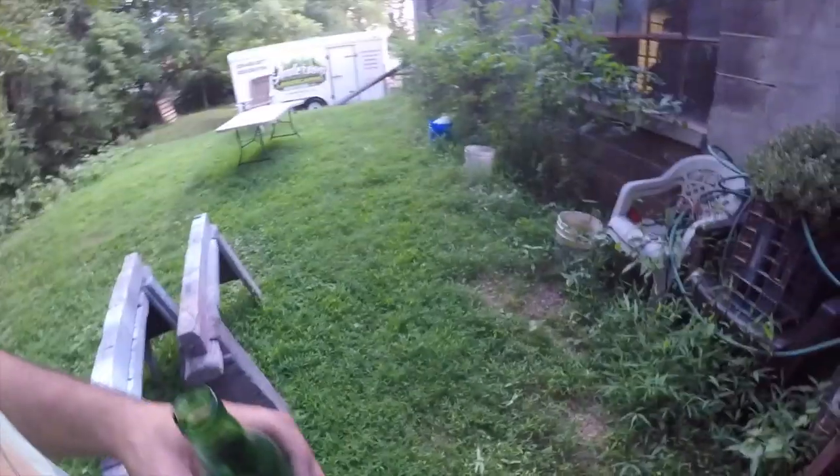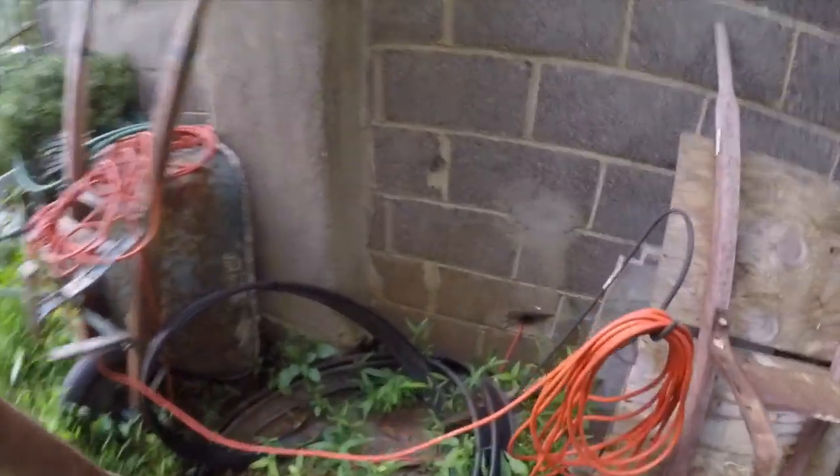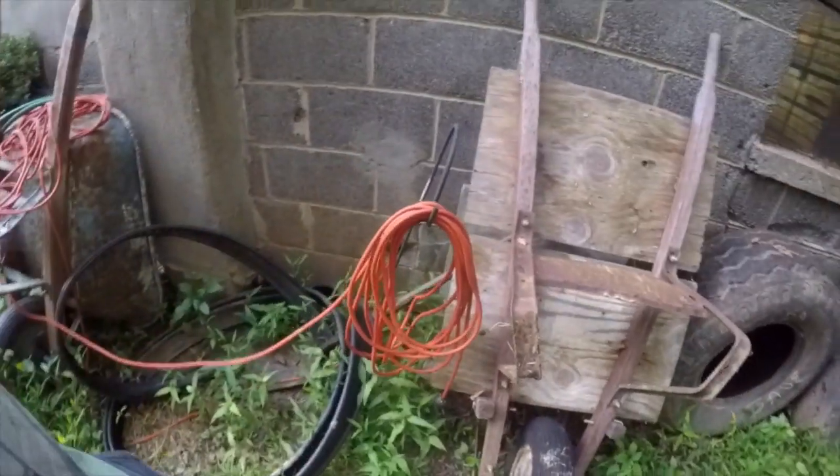Out back here a little bit more. The last tenant, he made a hole through the side here for the extension cord, but I don't know, it's kind of nice to have the little stream. Figured I'd just show you guys real fast.